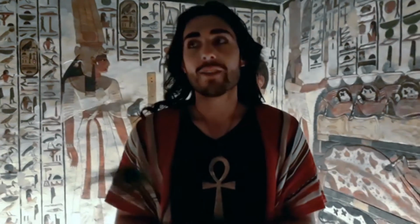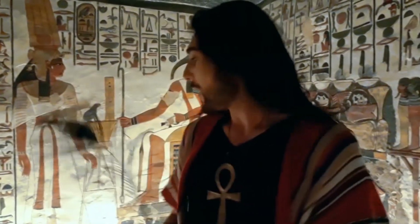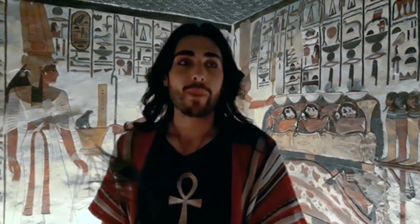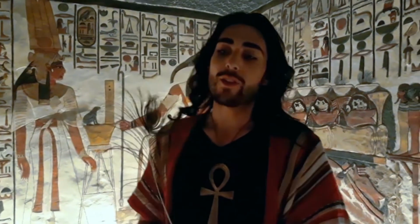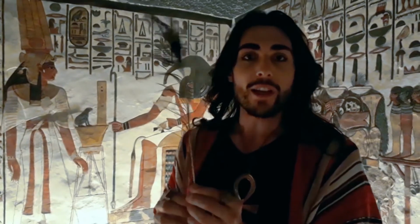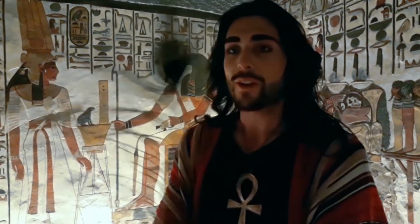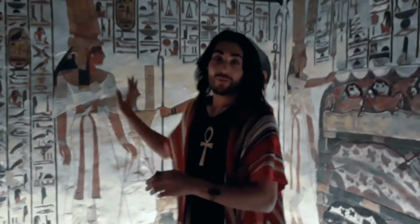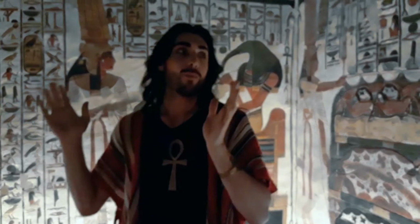This is my second time inside Nefertari's tomb. Last year, I left a flower here for Nefertari. This year, because I think she's the most beautiful woman, I'm gonna leave her a beautiful peacock feather. So let's give it to Nefertari. She's my favorite, and in this tomb, you get to feel a true love story inside here.